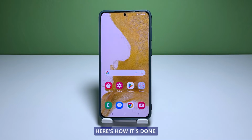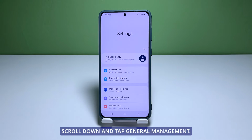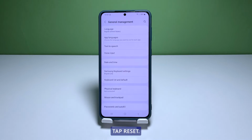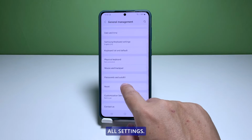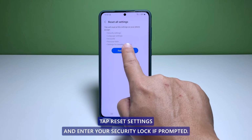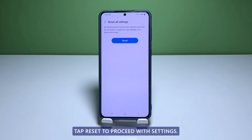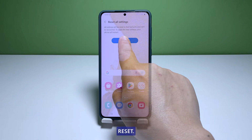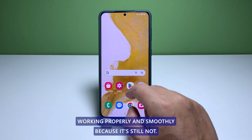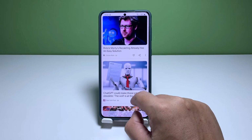Here's how it's done. Pull up the app drawer and then tap the Settings app. Scroll down and tap General Management. Tap Reset and then tap Reset All Settings. Tap Reset Settings and enter your security lock if prompted. Tap Reset to proceed with settings reset. After the reboot, try to see if your phone is now working properly and smoothly, because if still not, then move on to the next solution.